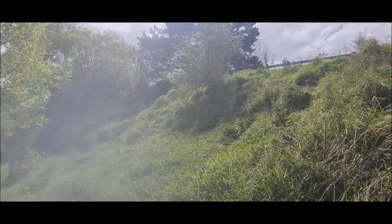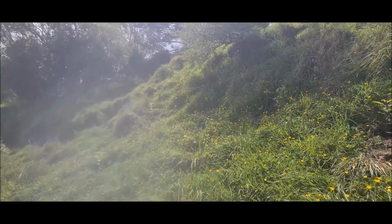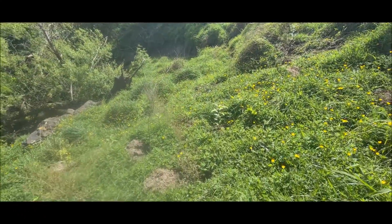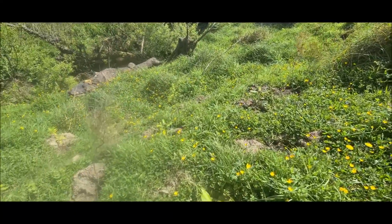There's a few more kanuka. In time they'll grow big and bushy. And luckily in this area here, the deer have not come into this area as of yet. So all the mahoe are looking pretty healthy.